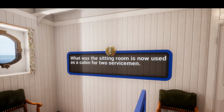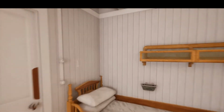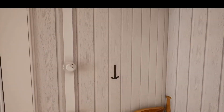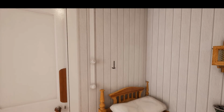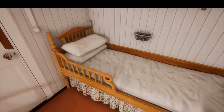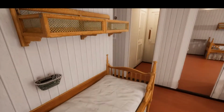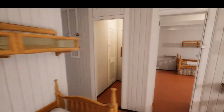What was the sitting room is now used as a cabin for two servicemen. Don't know what that's supposed to be. It almost looks like an anchor in a way, but maybe it's the anchor light fixtures for all we know. I don't know. Again, pretty bare.